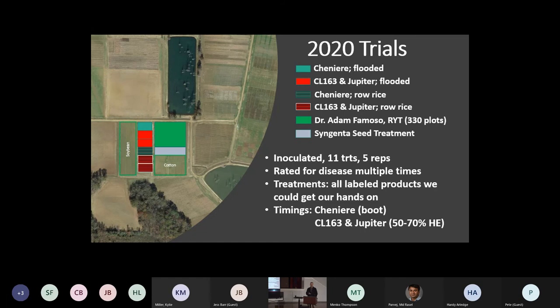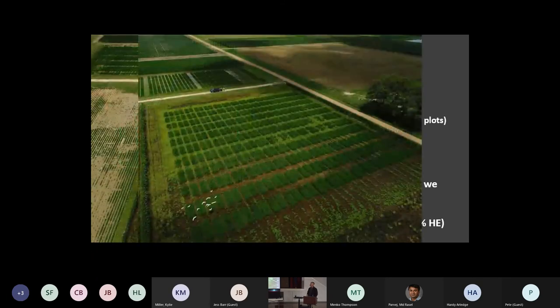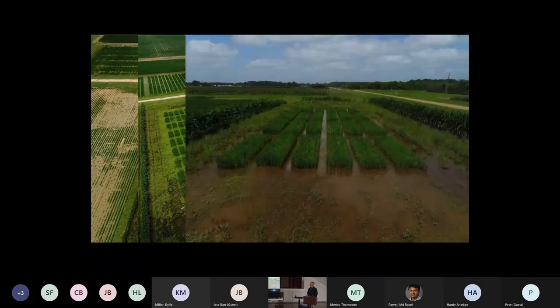In the past couple of years, we've upped our game, and we're doing a lot more tests there in the field. That's just an overview of our tests there. Some drone shots that, you know, they always look good for presentations.